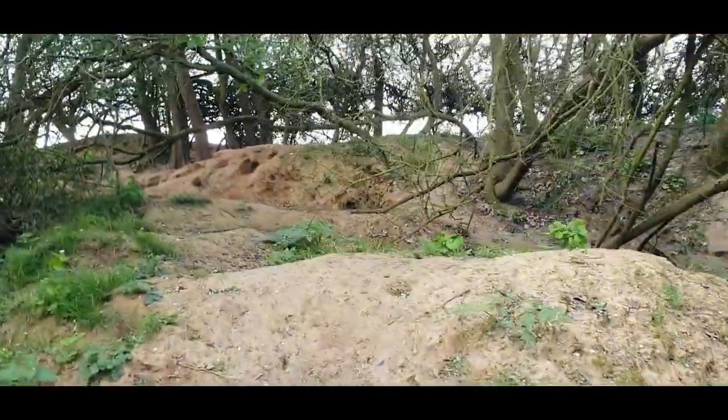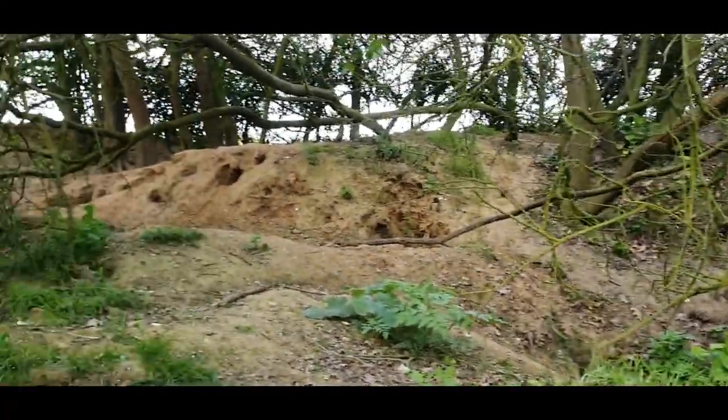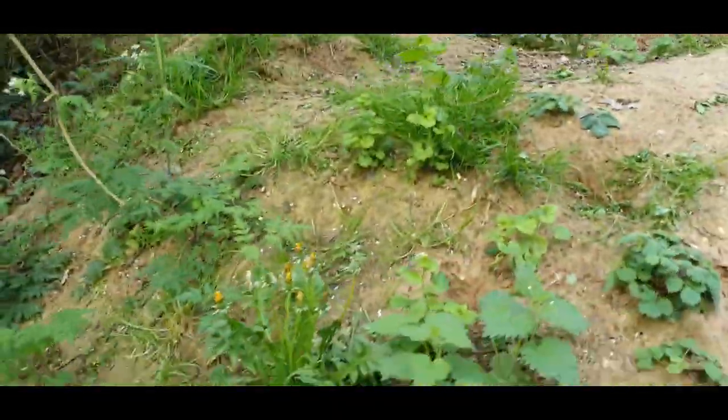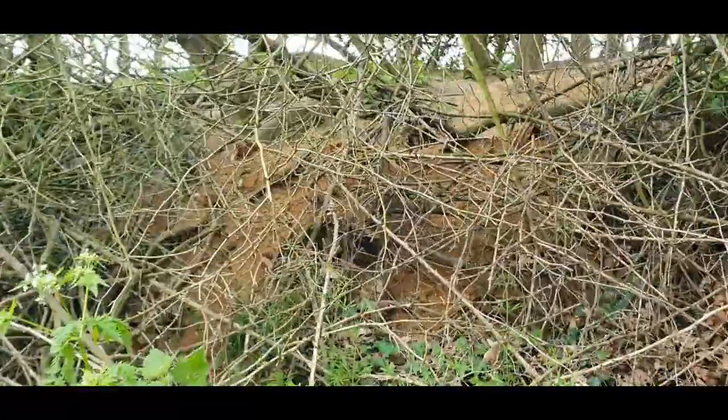Look, John, over there. Look. Busy. Oh my word. All those setts. Wow. This is Badger Central. Look at that. Wow, the badgers have been busy, haven't they? I think the badgers like the sand. This is nice and soft. Yeah, they've dug all this out, haven't they? Yeah, with their claws. They look like they've been busy recently. That's all fresh, isn't it? Yeah, it is. They're digging in there, aren't they?